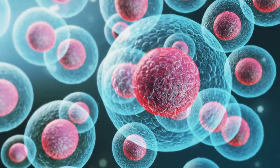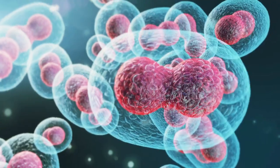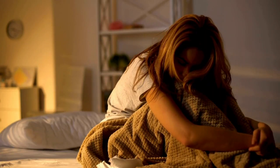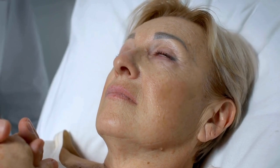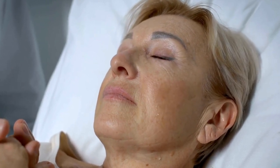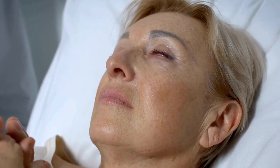Inadequate glucose uptake by cells, coupled with the body's inability to use glucose efficiently for energy production, can lead to feelings of fatigue and weakness. Without enough glucose to fuel cells, people with diabetes may experience decreased energy levels and overall feelings of lethargy.